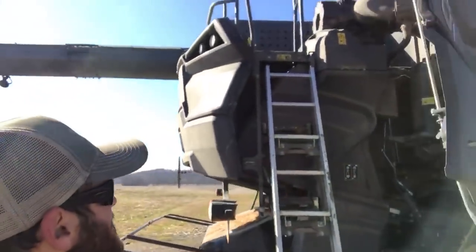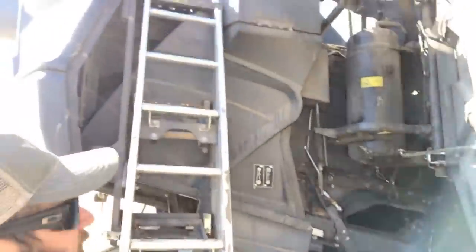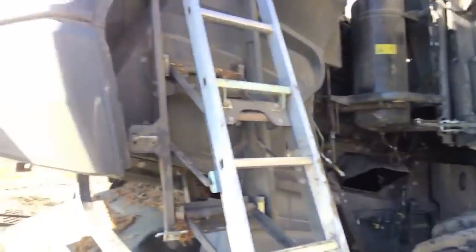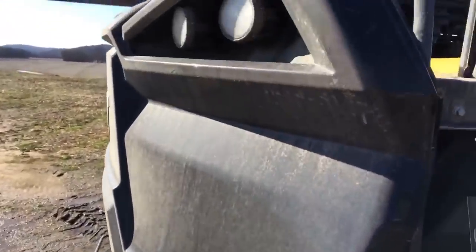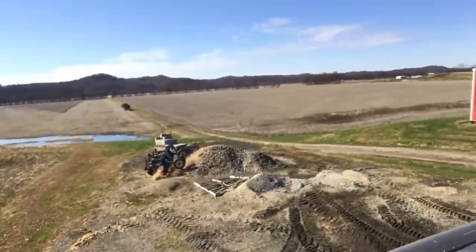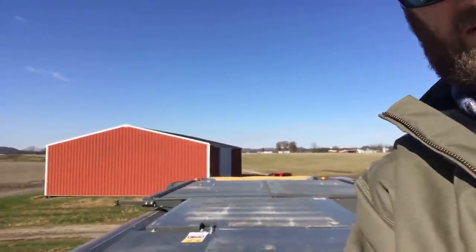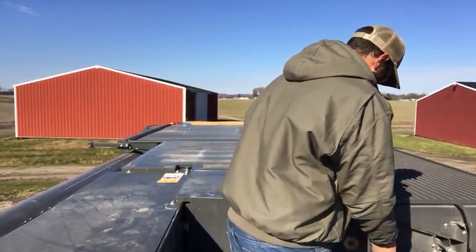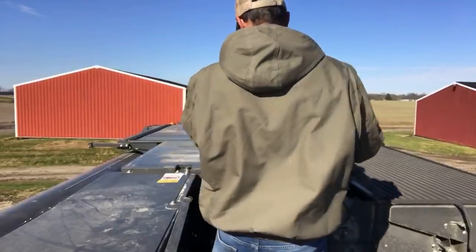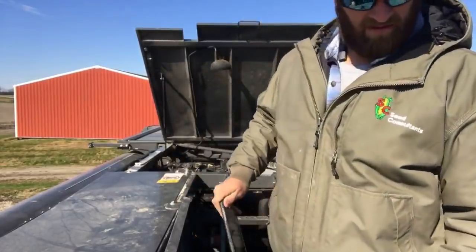We already had this panel open when we climbed up earlier, but you open this panel, the ladder, how does this work? That just pivots down. Pull the pin, swing the door around and open that door, then open the hood. There's the motor. You can see it is big.